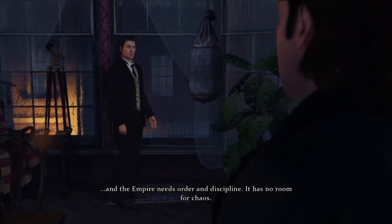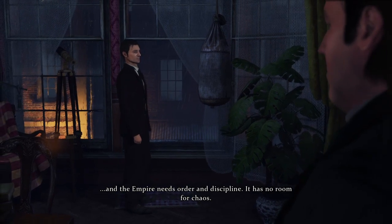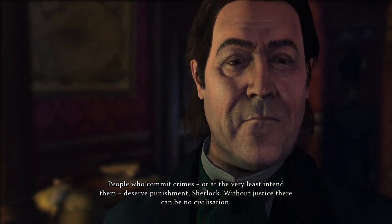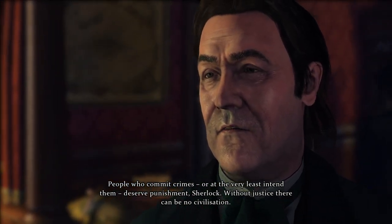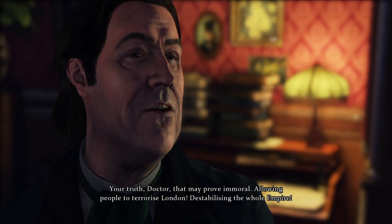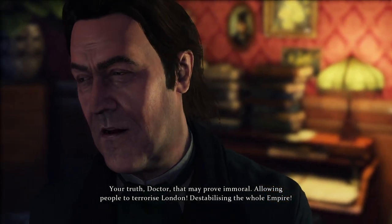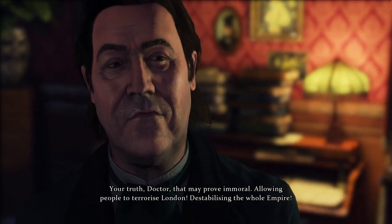And the Empire needs order and discipline. It has no room for chaos. People who commit crimes, or at the very least intend them, deserve punishment, Sherlock. Without justice, there can be no civilization. But we serve the truth, not justice. Your truth, Doctor, that may prove immoral. Allowing people to terrorize London, destabilizing the whole Empire.